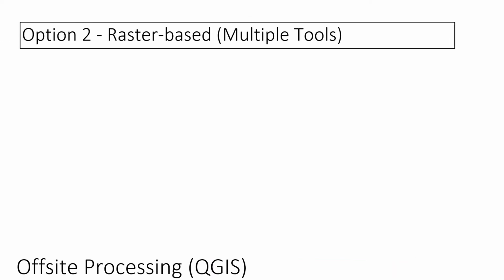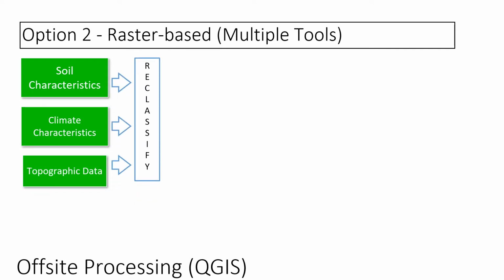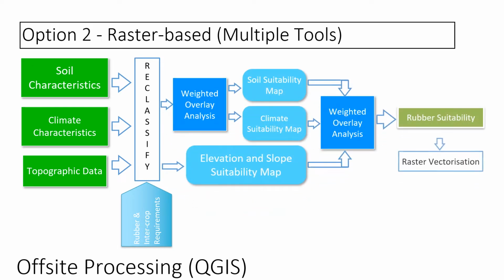Option 2 processing, reclassifying the soil characteristics, climate characteristics, and the topographic data. The reclassification is taking into consideration the parameters of the rubber and intercropping requirements. A weight and rank was established to be considered in the manipulation of layers to come up with rubber suitability.